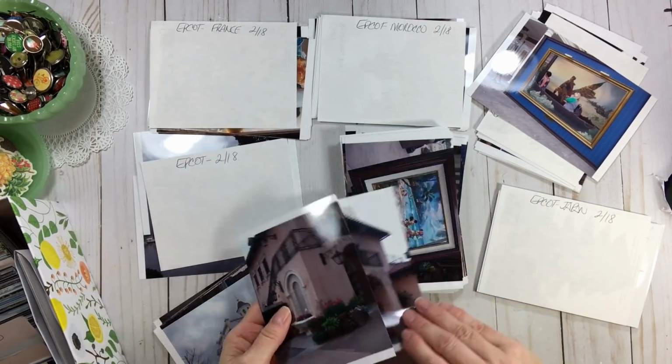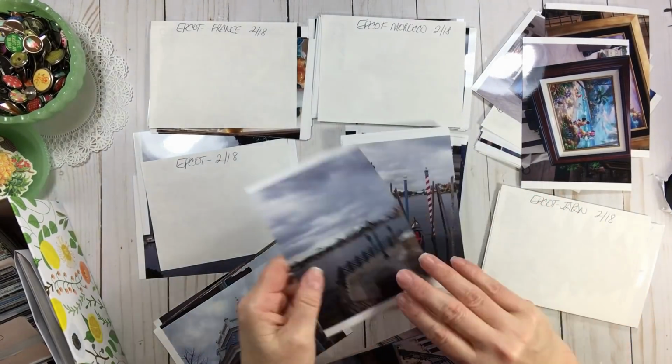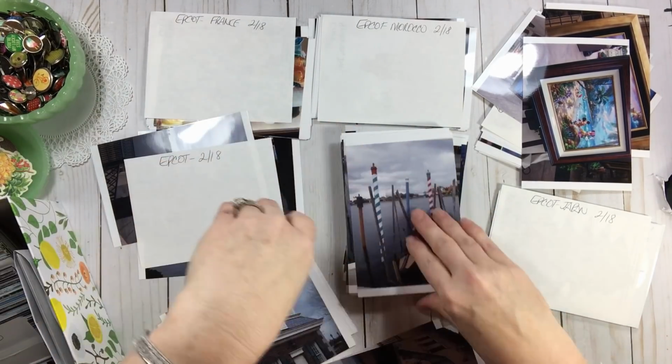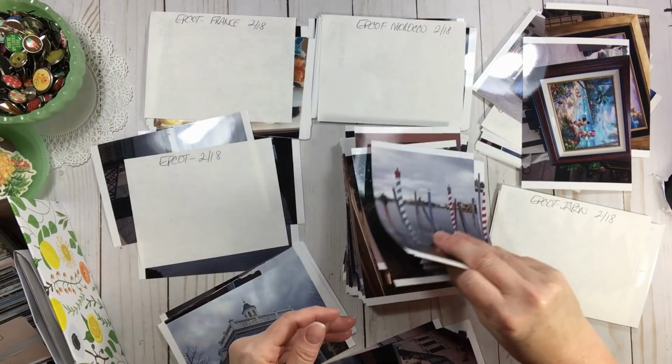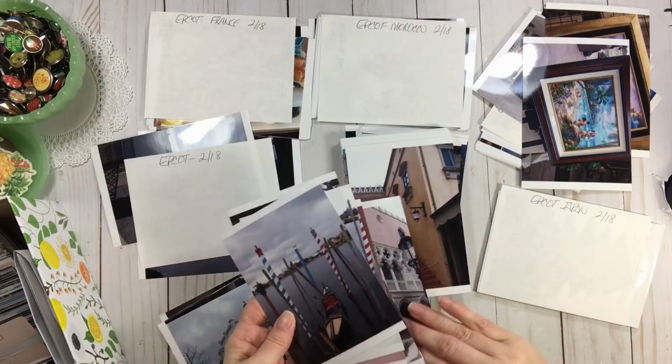Okay, now we're getting into more. And see, this is just pictures of Epcot. And I will just stick that there. Okay, so I think we're getting into France. I think so. France is beautiful. Or is this Italy? Oh, I'd have to look at my map.